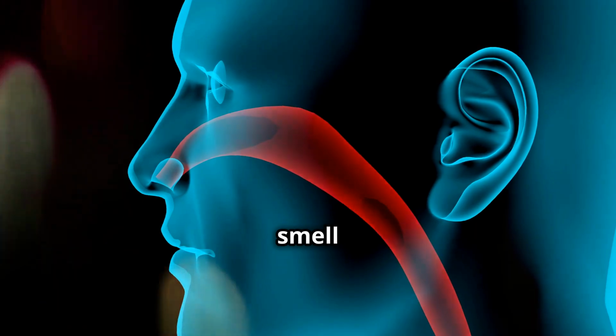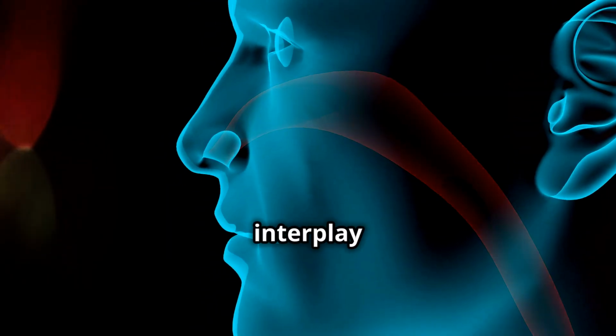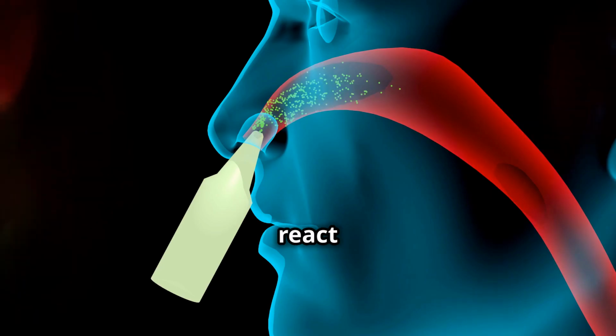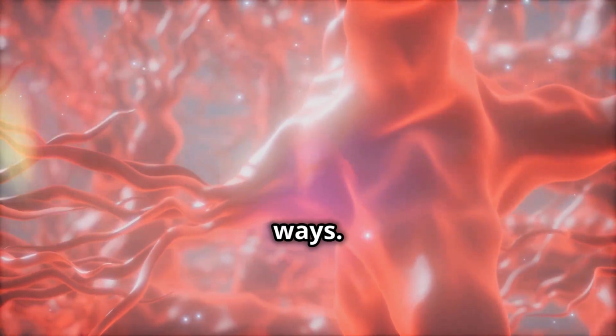The sense of smell is a complex and intricate interplay of biology and neuroscience, enabling us to perceive and react to our environment in profound ways.